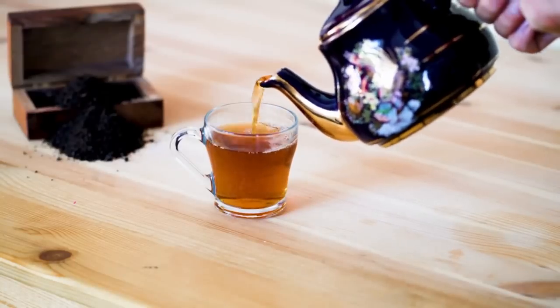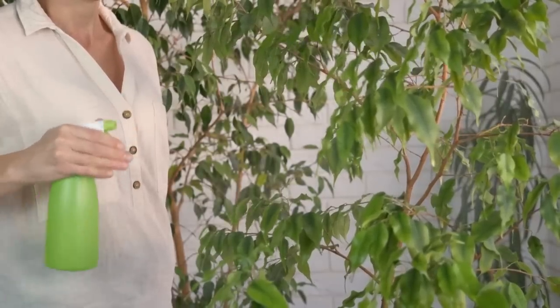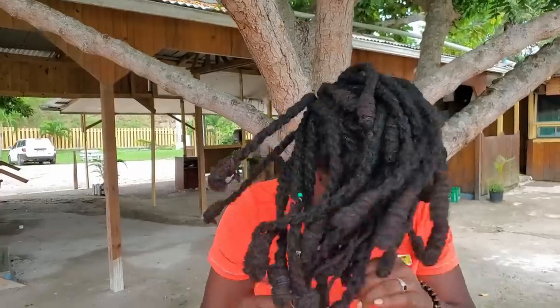You can use neem to boil tea. You can use neem as a pest control. You can boil it up in water, spray your plants, and it doesn't get eaten by pests. It's also used for diabetes, for poor circulation, for gas and cold, and also for the skin. You can use it in soaps, and in oils for the ear. Shampoo, conditioner. Oh, this is awesome.